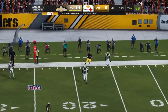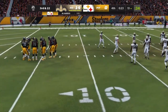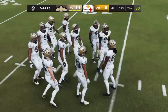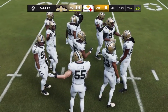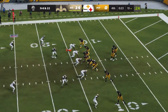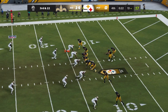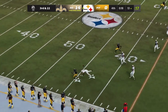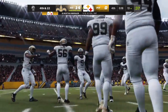And he will be out of bounds here, but that will take precious seconds off the clock on a play that will wind up going for no gain. So back-to-back plays, each get nothing. And they're going to be staring at a third and long here. Here's Ben. And high throw there as this is knocked away, down to the ground and incomplete.